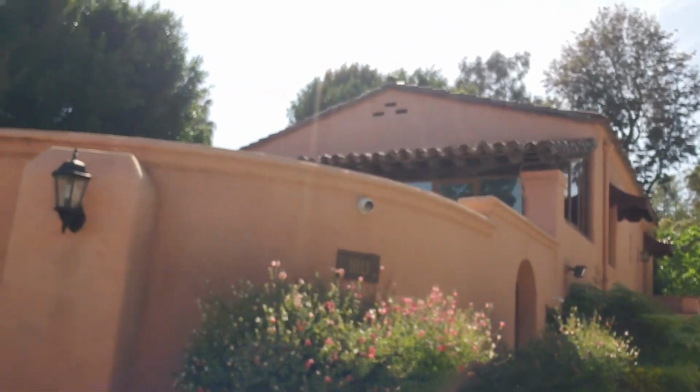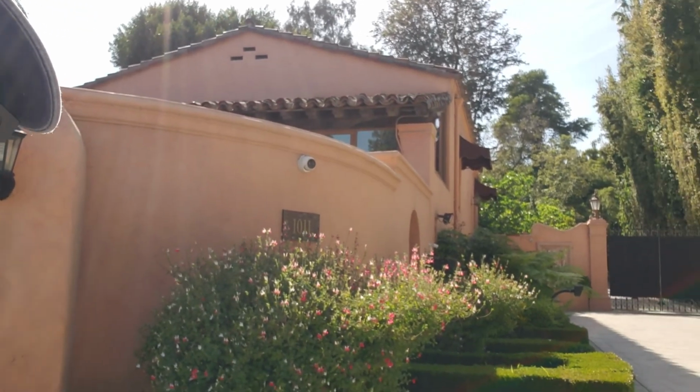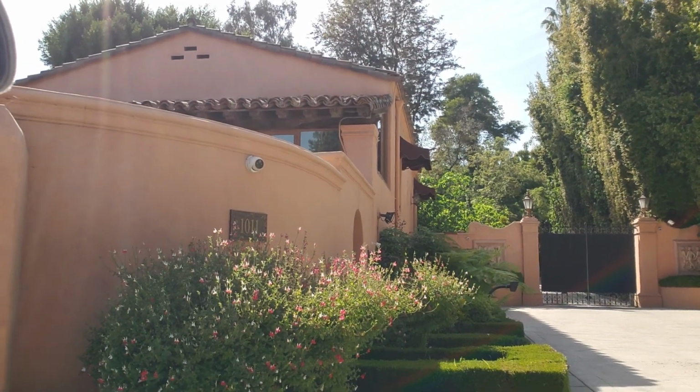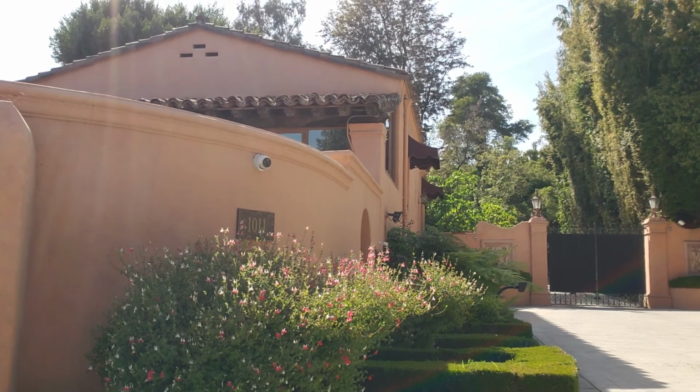So these are the main gates. So this is where the horse's head ended up in the studio head Jack Woltz's bed. And this is where Rachel Marin, the character from The Bodyguard, played by the late, great, beautiful Whitney Houston, had her residence, her home.